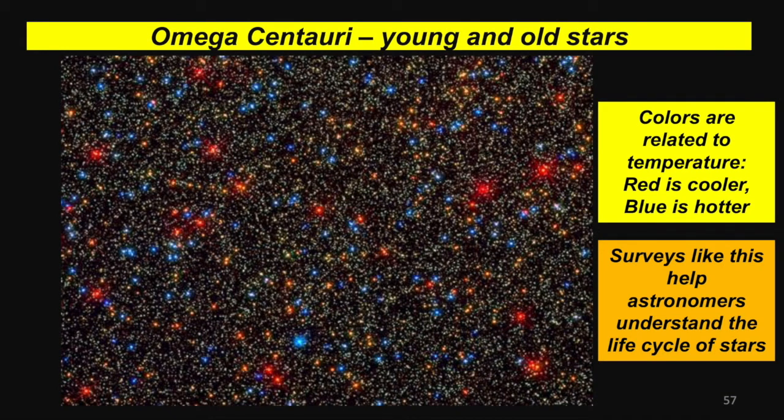Some of the pictures that are taken are not just of a single star, but of big areas of space. This particular area has a wide range of stars of different temperatures indicated by the color, and also different ages. So when they take these surveys, that helps astronomers understand the life cycle of stars. Obviously, stars aren't alive like a person or an animal is, but they have a beginning where they start up and start illuminating through fusion. They evolve through their life, and then they end their lives either by blowing up, by fading out, or different ways depending on the size and the temperature of the star.